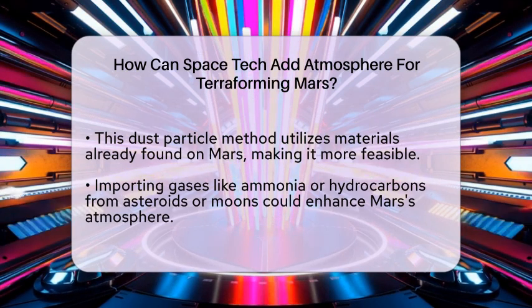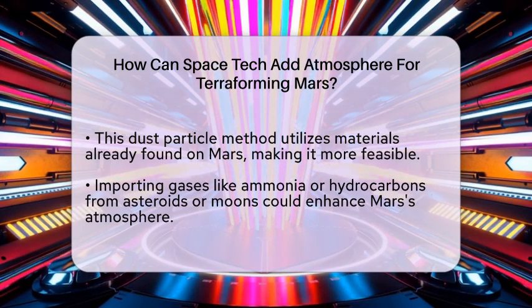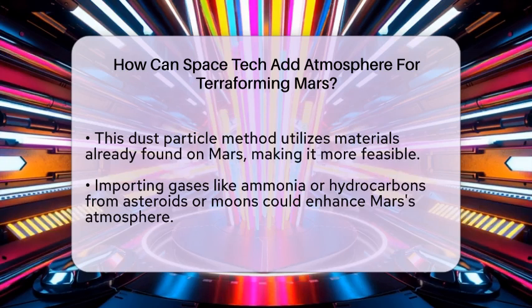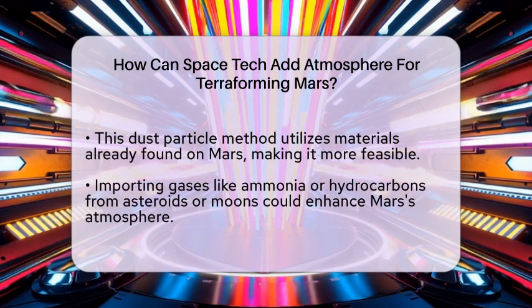Another interesting concept is to use large mirrors in orbit around Mars. These mirrors would reflect additional sunlight onto the surface, warming it and helping to release trapped gases. This indirect method could contribute to building up the atmosphere over time.